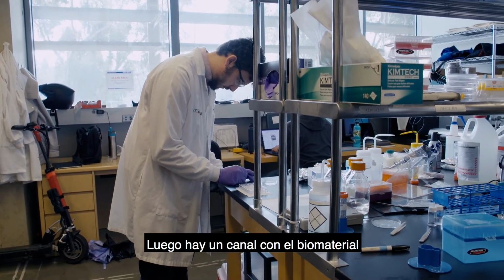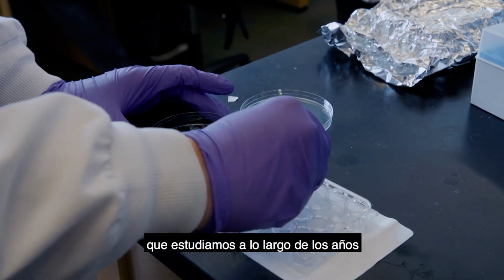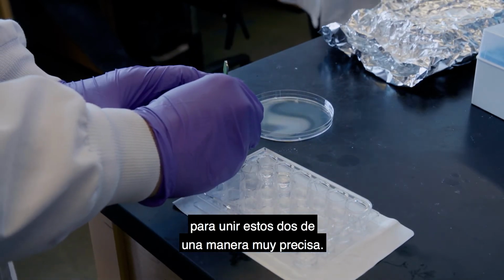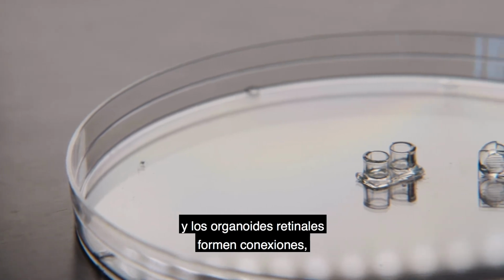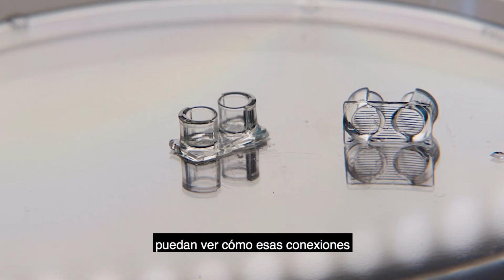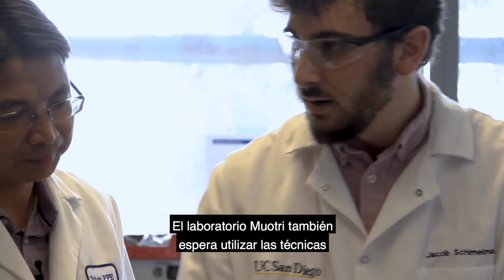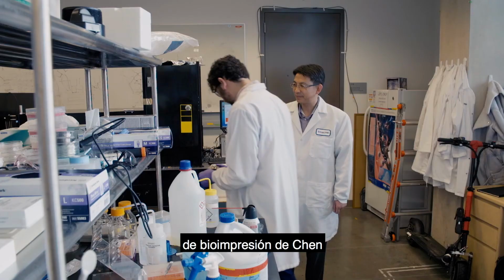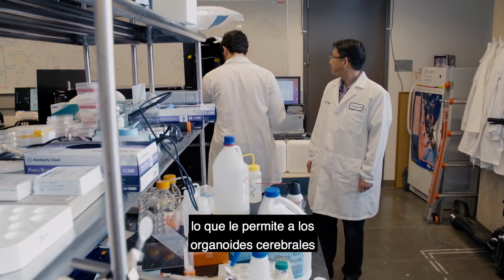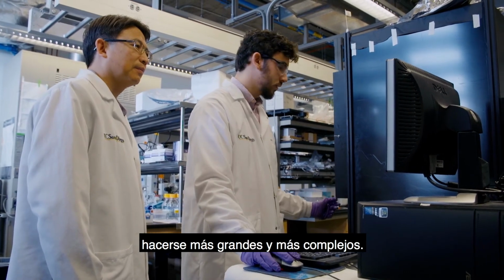Then there's a channel with the biomaterial that we studied over the years to bridge these two together in a very precise fashion. That channel allows the brain and retinal organoids to form connections, so researchers can see how those connections influence brain development. And the Watry lab is also hoping to use Chen's bioprinting techniques to create tiny blood vessels, allowing brain organoids to become larger and more complex.